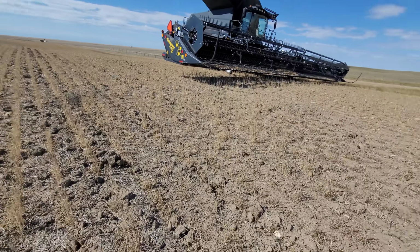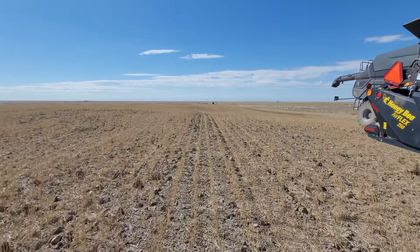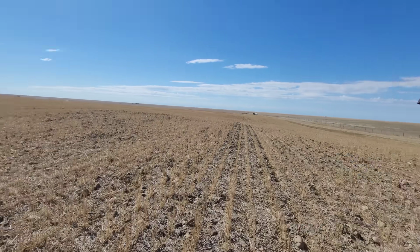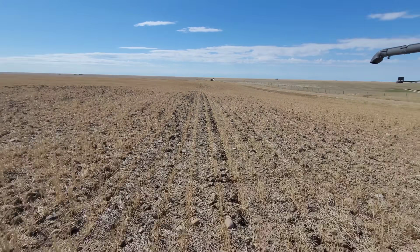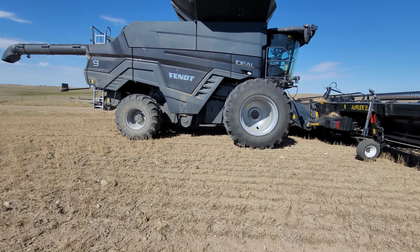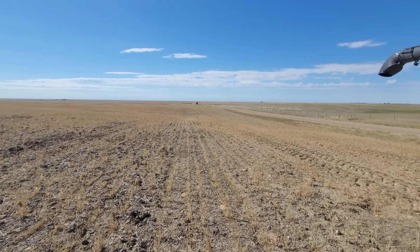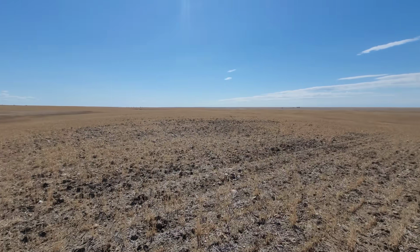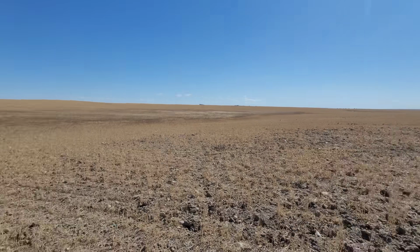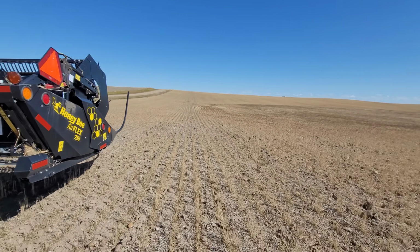Look at this. This whole field is like this. Oh, make sure you don't step in a gopher hole. Problem is, it's so short you can't even cut it. Yep. Yeah, you guys see it now. Let's go try combining, shall we?